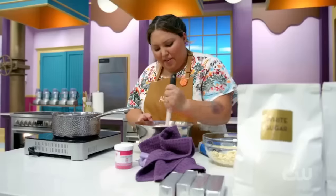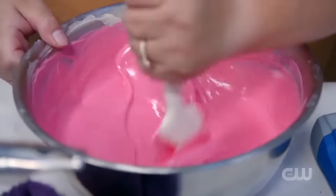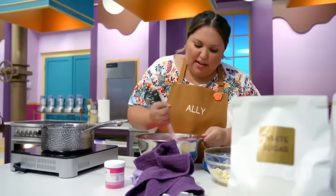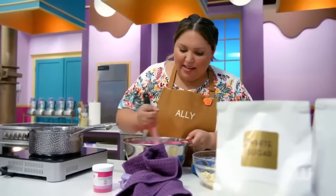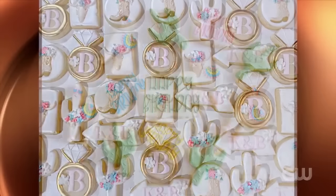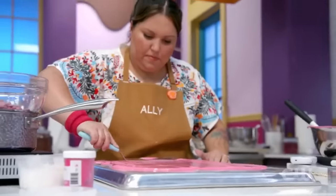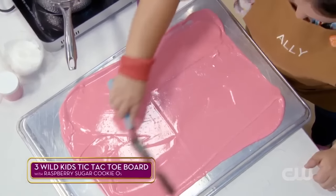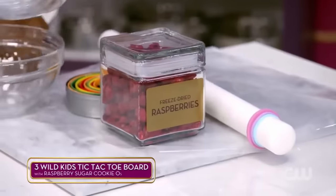I think pink's my favorite color. You'll find with a lot of the stuff that I make, it's gonna be colorful, it's gonna be pretty. I'm Allie Herbocic, I'm a stay-at-home mom, and I am 30 years old. Baking definitely allowed me to find myself because it serves as a form of artistic expression. My tic-tac-toe board represents my children. I am making a three wild kids tic-tac-toe board with raspberry sugar cookies.